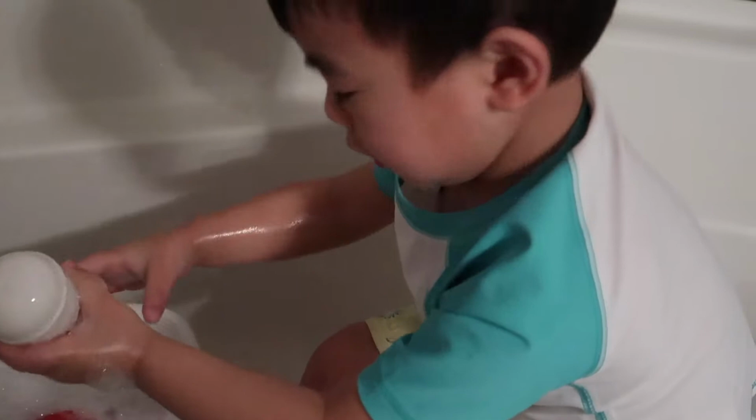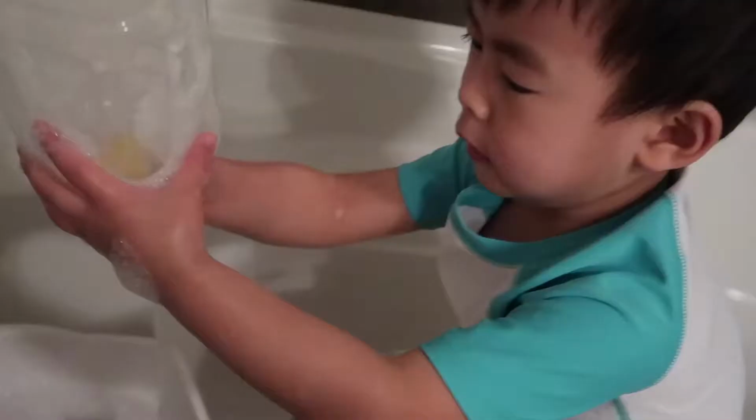And I just put him in his swimsuit because when I put him in his pajamas before, they got wet, and I just turn on the heater.